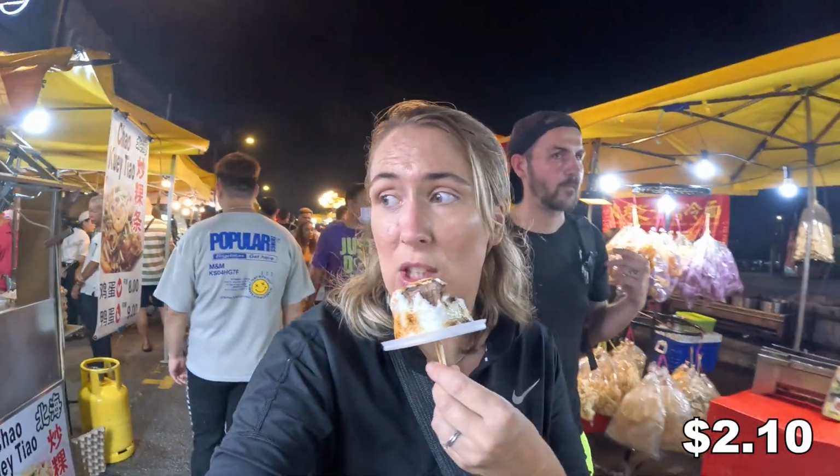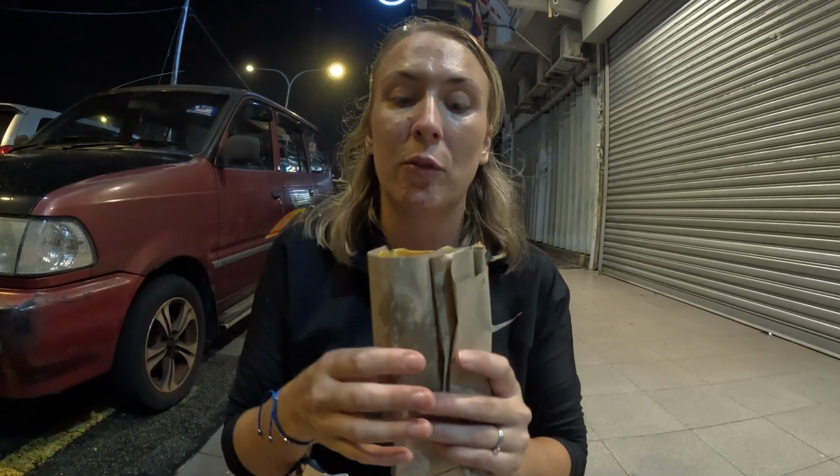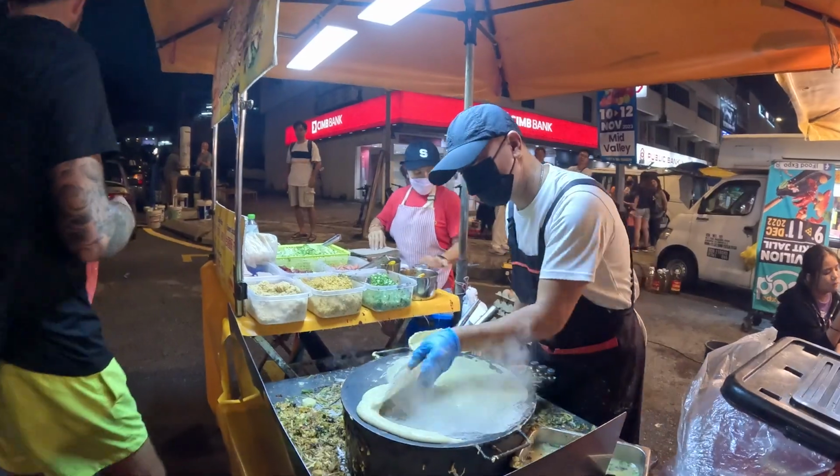This wasn't on our list of the next food to eat, but I saw someone getting one. I was like, I need one. It was 10 ringgit, but it's massive and it's worth it. So good. Last but not least, we've gone for this pancake place. We're saying it's a pancake.